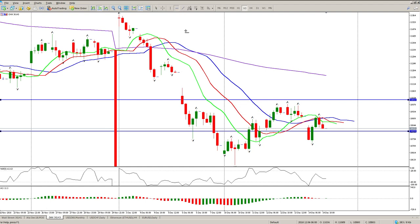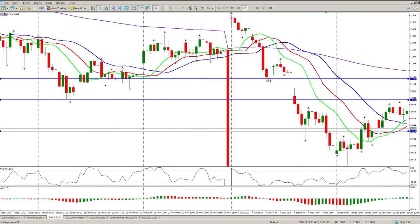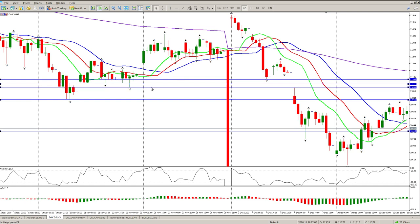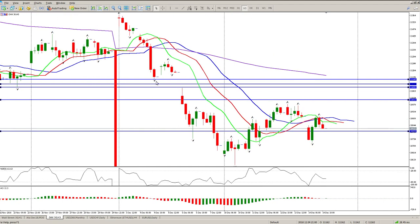If we get through that level, then I would expect us to come up and test this area here. Okay, now bear in mind, I hardly ever use the price itself. I look at my fractals, I look at my tails, and those inside tails are my levels, and that's where I draw them. So in this situation here, there are 3 potential swing lows. Okay, so those are all the areas of it.